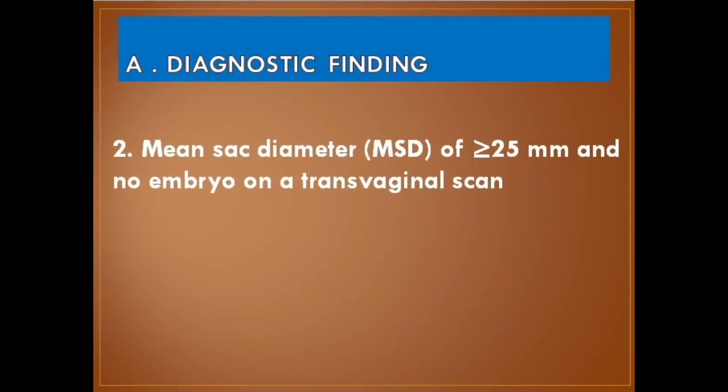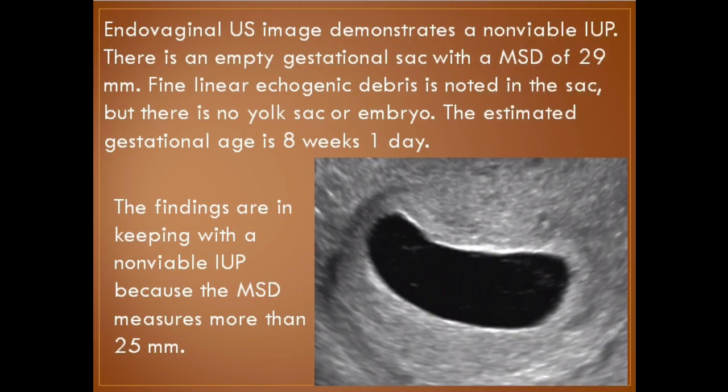2. Mean sac diameter, MSD, of greater than or equal to 25 mm and no embryo on a transvaginal scan. Endovaginal ultrasound image demonstrates a non-viable intrauterine pregnancy. There is an empty gestational sac with a MSD of 29 mm. Fine linear echogenic debris is noted in the sac, but there is no yolk sac or embryo. The estimated gestational age is 8 weeks 1 day. The findings are in keeping with a non-viable intrauterine pregnancy because the MSD measures more than 25 mm.